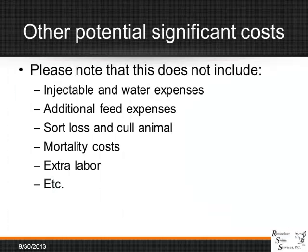So that's kind of interesting, and I haven't shown this to the producer yet because I just put this together the other day, but it'll be interesting to see that. Now please note, I did not have any cost involved with mortality, additional feed, the treatments, because we injected, to keep the mortality down to 2%, we were very aggressive with our treatments and starting a vaccination program.